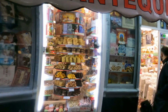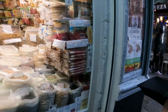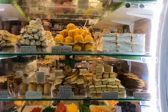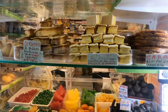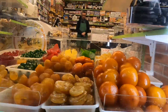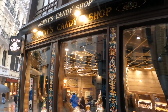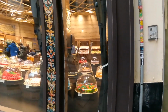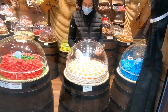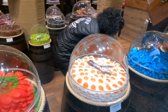To show you how beautiful this store is. I mean, look at it. Come on to the side. Look at this. It's incredible. It's like Willy Wonka, the Madrid version. Oh gosh. And speaking of Willy Wonka, look at this place. Johnny's Candy Shop. This is unbelievable. Look at this. I don't know why you want candy shaped like egg yolks. But okay.